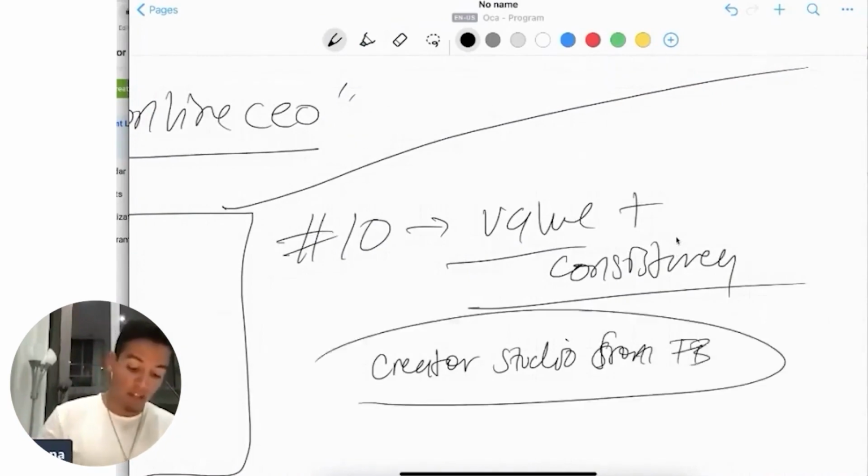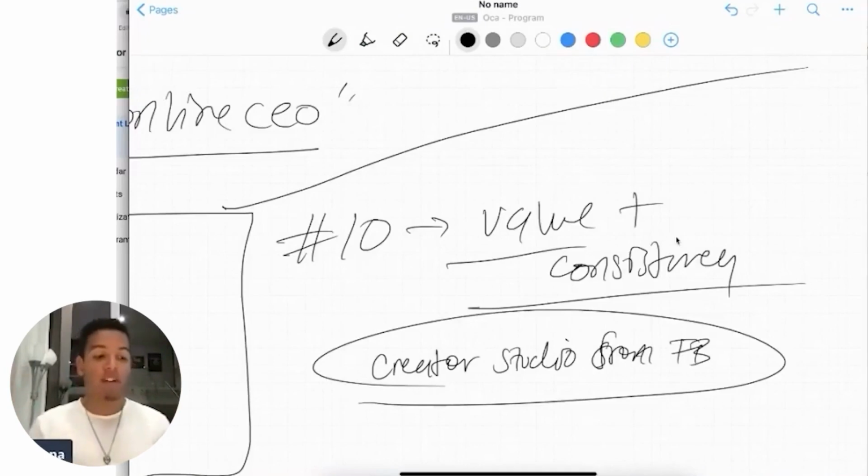You can use it and you can schedule all your content out for the entire month, which is super, super crazy valuable and something super easy that you can do today. Okay, there's zero excuses why you shouldn't be able to be consistent on your Instagram account. If you are not consistent, you're not going to grow, period. You need to be consistent.